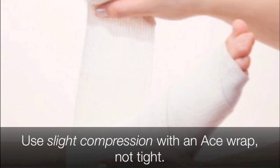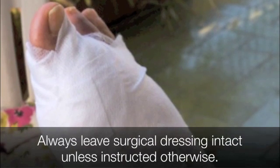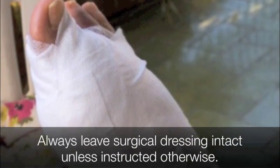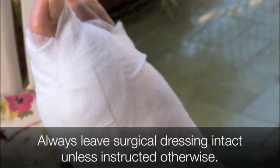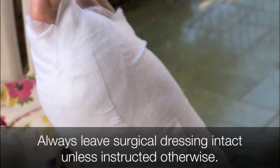If there's some blood on the dressing and even through the ACE wrap, that's completely normal. I always instruct my patients to leave the sterile surgical bandages underneath the ACE wrap alone. You want your surgical site protected with that sterile wrap.